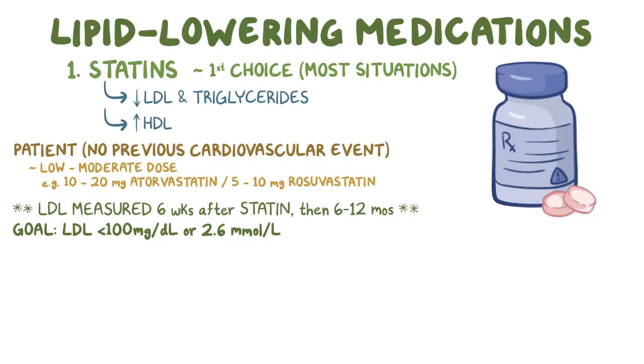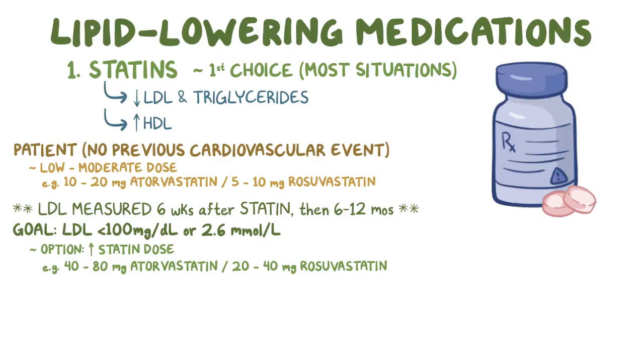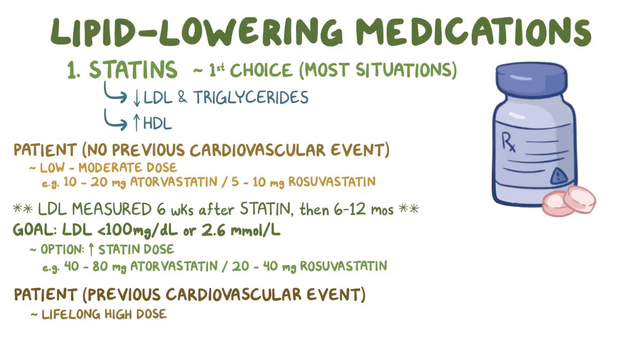If the LDL remains above that level, then one option is to gradually increase the statin dose up to 40 to 80 milligrams of atorvastatin, or 20 to 40 milligrams of rosuvastatin. On the other hand, for patients with a previous cardiovascular event, lifelong high-dose statin therapy with 40 to 80 milligrams of atorvastatin or 20 to 40 milligrams of rosuvastatin is used regardless of baseline LDL levels.